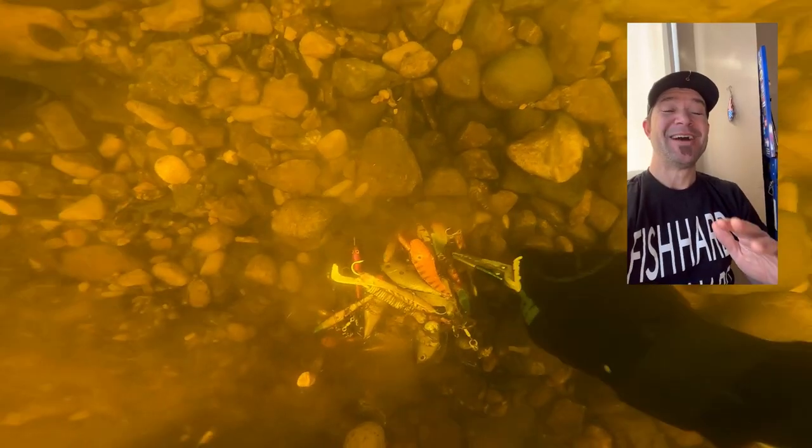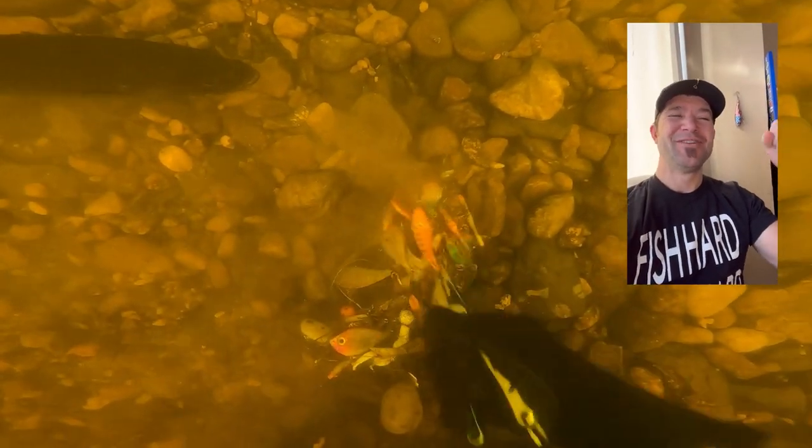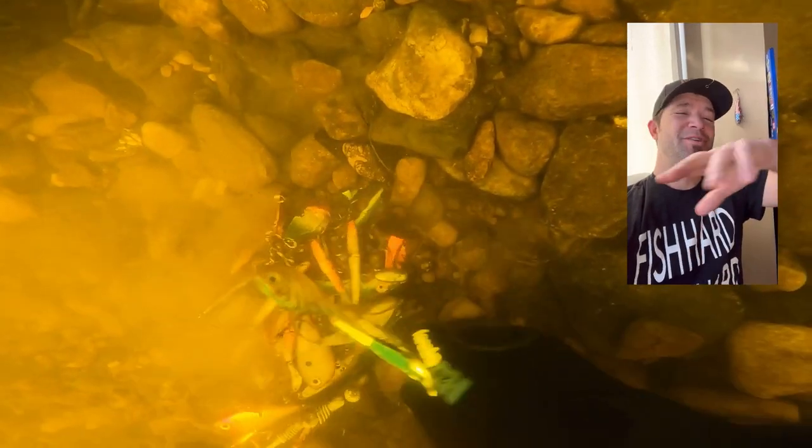As you can imagine, I was pretty happy when I saw this big pile of lures under the little rocks here. As soon as I grabbed it, I could feel how heavy it was and that there was a lot of lures on it. They're all under the rocks. So it took me about 5 or 10 minutes, but I slowly cleared the rocks out and got all the lures out. It's pretty fun.